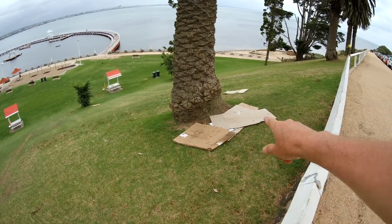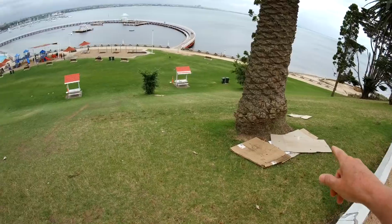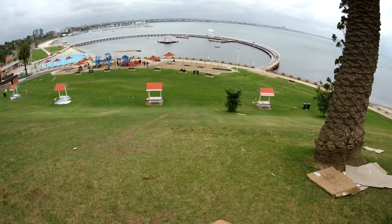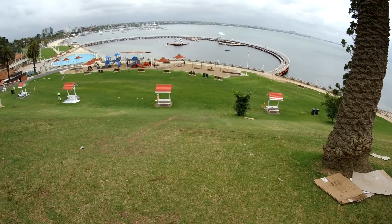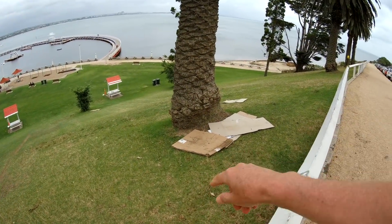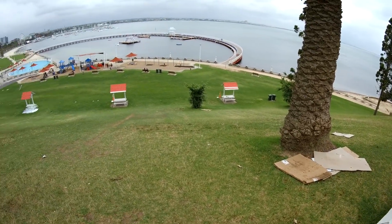See the big pieces of cardboard here. Kids store them there so they can slide down the slope here. You get this great grass slide going down, quite steep. Probably doesn't show in the video, but yes, sliding on big bits of cardboard is a lot of fun.